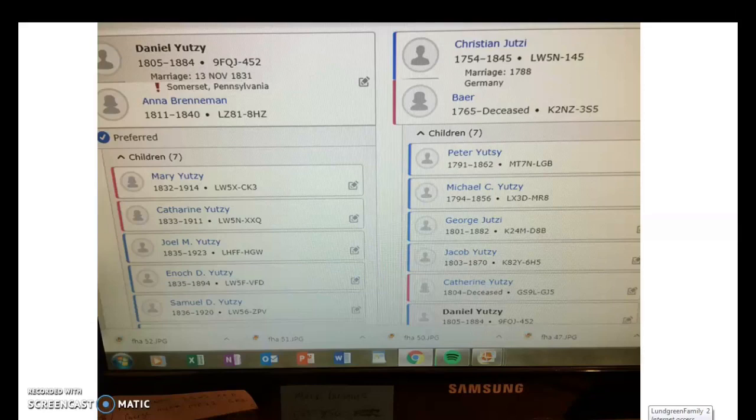And in America, where Daniel was born and raised, he Americanized the name so that the first letter of his name sounded like Yutzi, with a Y. And so if you don't do your research with both spellings, you're going to miss out on some good clues.